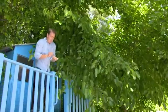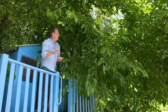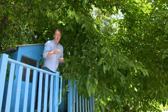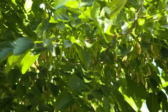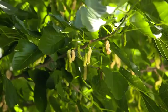Now, the last tree on my hit list is this one. It's one of our absolute favourites. It is an Indian chartreuse mulberry. Now, they come from very hot, dry locations in India. They don't require any watering at all during summer, but they produce millions of fruit. And I'm not exaggerating, there are millions of fruit here.